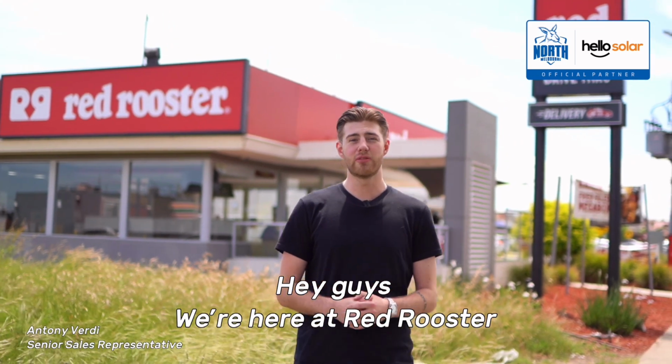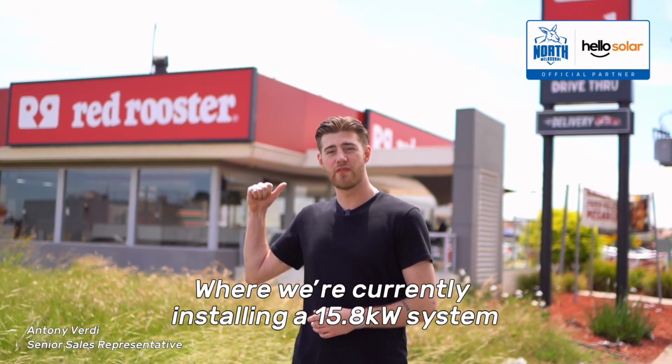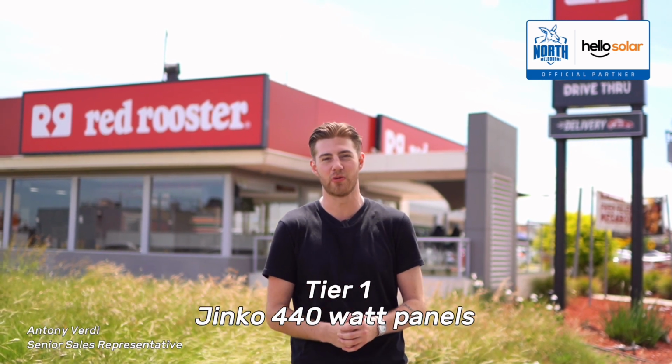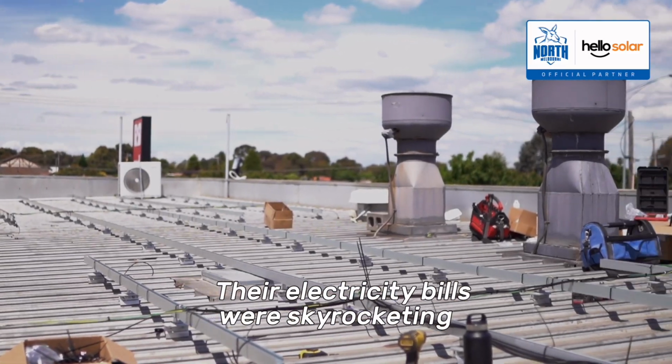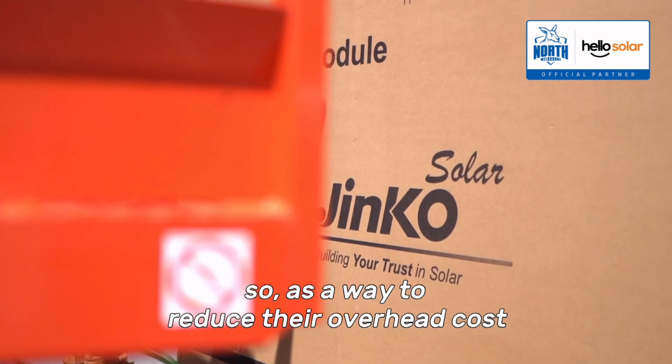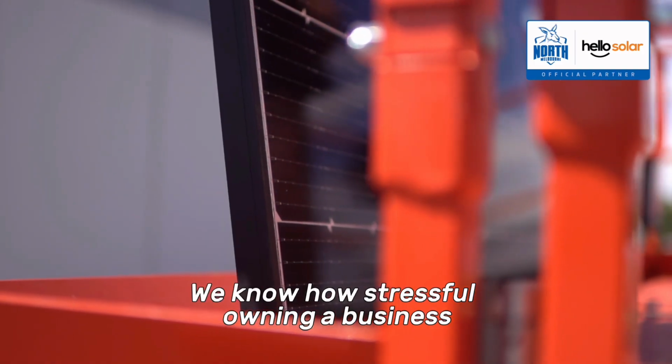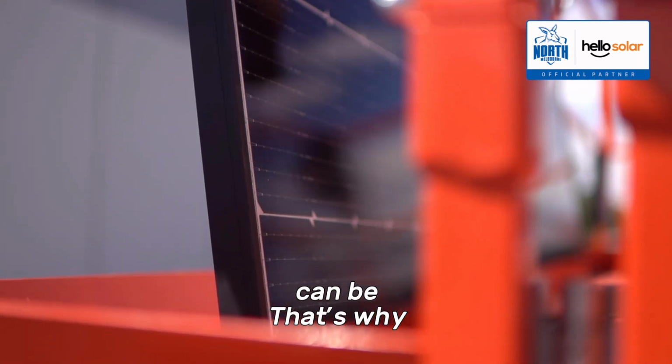Hey guys, we're here at Red Rooster in Epping where we're currently installing a 15.8 kilowatt system with our brand new Tier 1 Jinko 440 watt panels. Their electricity bills were skyrocketing, so as a way to reduce their overhead costs, they made the switch to solar with us, Hello Solar.